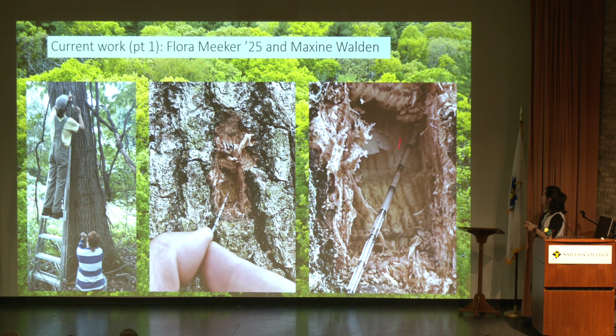You can't really see it on the screen, but this part, you can see it a little bit, is really wet. We dig in until we get to the phloem, which is the really wet part, and then we use this microcapillary to absorb it. Then we bring it back to the lab and we analyze it. This summer, we're going to be doing this on all different types of species and furthering Flora's amazing work. This hasn't been done in like 50 years, so we're really excited about the results.